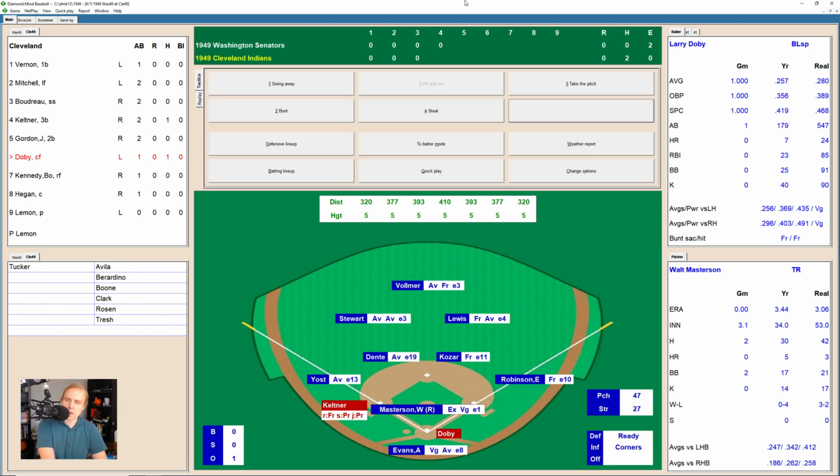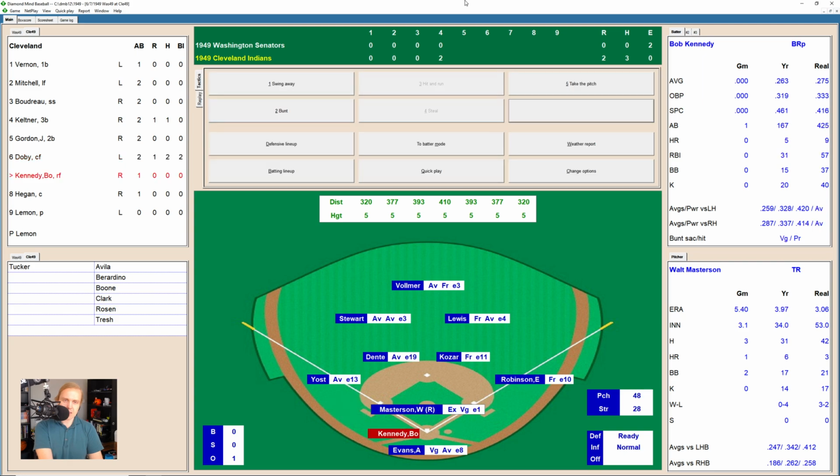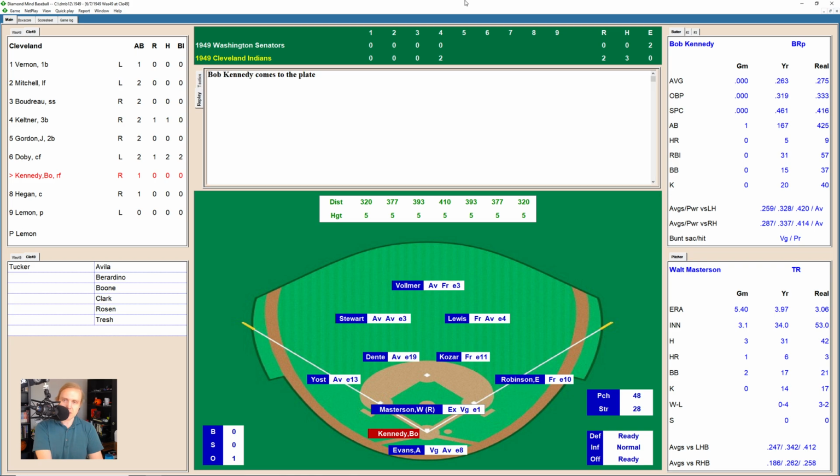There's only 1 out now, and here comes Larry Dobie, and so not really a guy we necessarily want to bunt with, and Kellner's not all that fast. We'll just have Dobie swing away. And that is hit deep to right field. That baby's gone, and that's home run number 8 for Dobie, and that makes it a 2-0 game just like that. So Masterson only gets 1 chance at Dobie, and he put that one right in his wheelhouse. It's a 2-0 lead for the Indians.